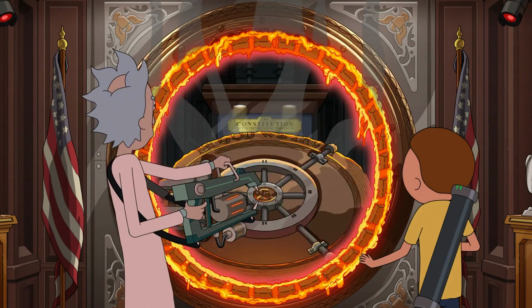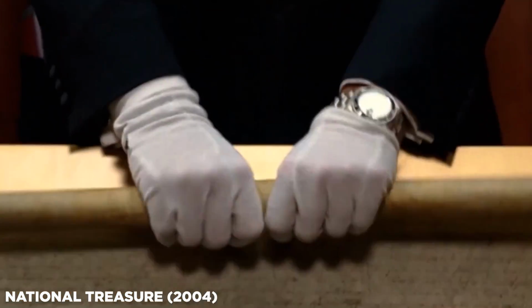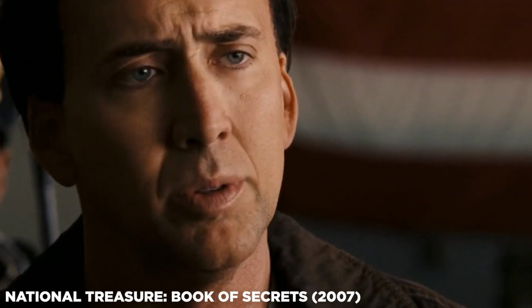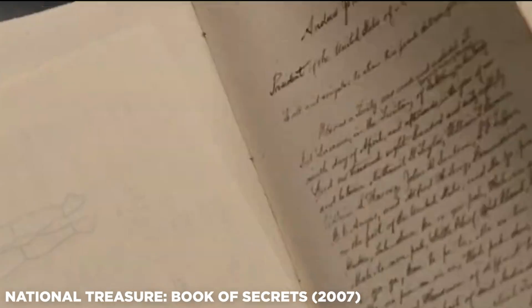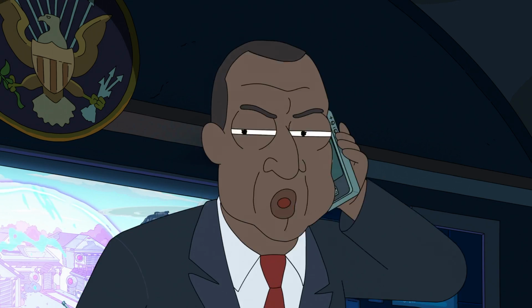So Rick plans to steal the Constitution for the hidden treasure map on the back, like in the movie National Treasure when Nicolas Cage steals the Declaration of Independence for its treasure map. Actually, in the even worse National Treasure 2, Nicolas Cage and the President go to the Library of Congress to find the Book of Secrets containing details about various conspiracies, including the JFK assassination and Area 51, which we know this president, Rick and Morty, also has plenty of knowledge of.